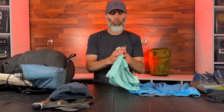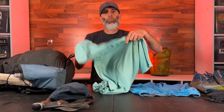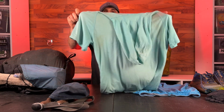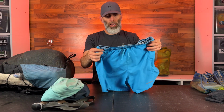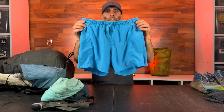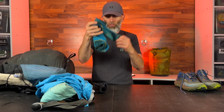Love it. My shirt is a merino wool sun hoodie, Smartwool. It used to be long sleeve, however, I cut the sleeves off, so now it's short sleeved. On the bottom, I have some Patagonia 5-inch running shorts with a built-in liner. On my feet, I have merino wool Injinji toe sock liners. Make sure you have a left and a right. And over the top of that, I have some Darn Tough ankle socks.